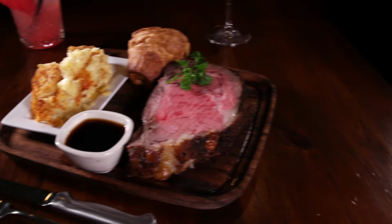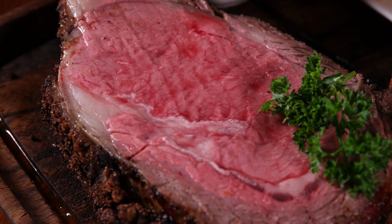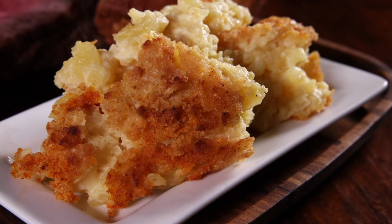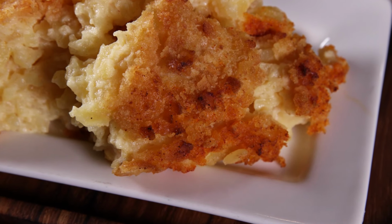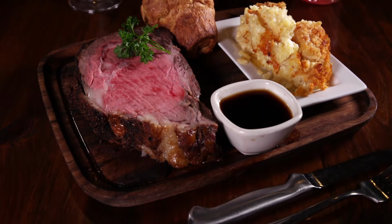I find that any restaurant that serves prime rib is a restaurant that I like. Here they do it only on Saturday and Sunday, but look at that big, beautiful piece of medium rare prime rib. Comes with Delmonico potatoes. That means it has both cheese and breadcrumbs, so it's both soft and crunchy, with the famous popover and the au jus sauce all served on the wooden tray.